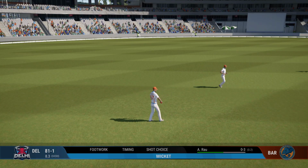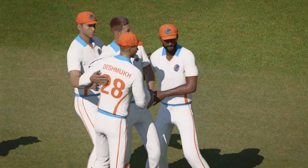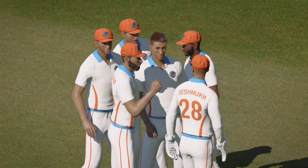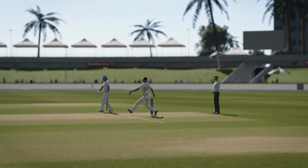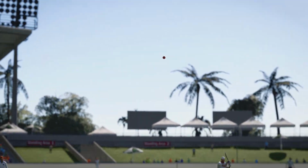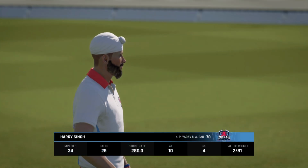Caught. That's a ridiculous catch. And gone. That's a fantastic catch. Great innings comes to an end. Brilliant.